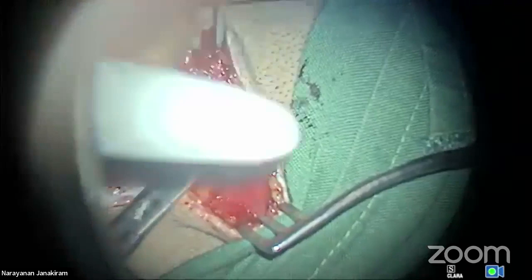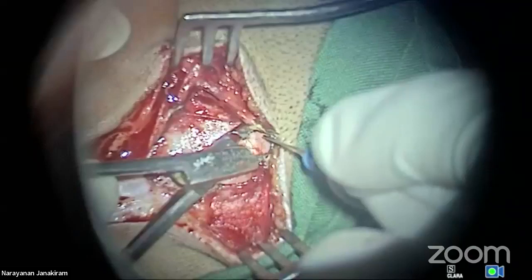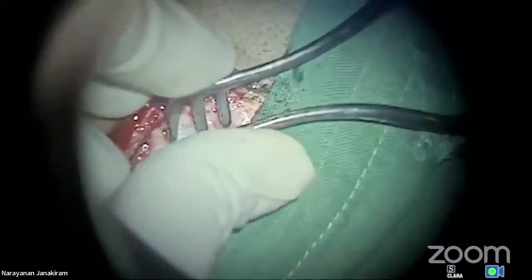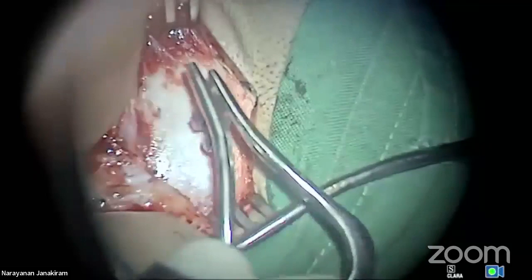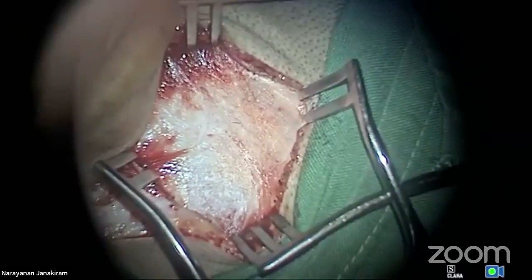I go this side again. So, as I told you yesterday, for the MRM, you should take a big graft. Okay, right. Now, the next step is reapplication of 3-prong retractor. Next, application of 2-prong retractor. This is small hair. Now, the next step is forceps. Taking off the false fascia.